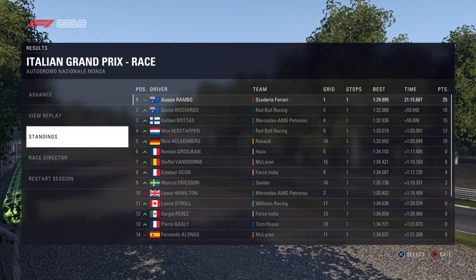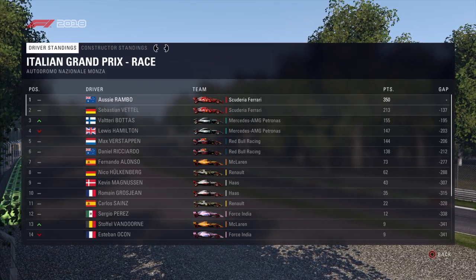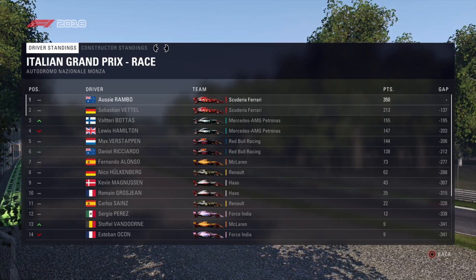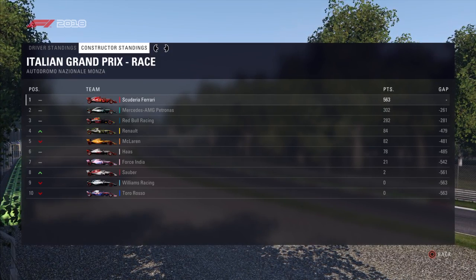And now I'd like to ask you, Anthony Davidson, who was your driver of the day? I'm going to say Stoffel Van Dorn. It was probably one of his best drives this season. I was thoroughly impressed. On to the constructors then. Ferrari extend their lead at the top of the championship. Meanwhile, Renault move up the table with another strong performance this weekend.